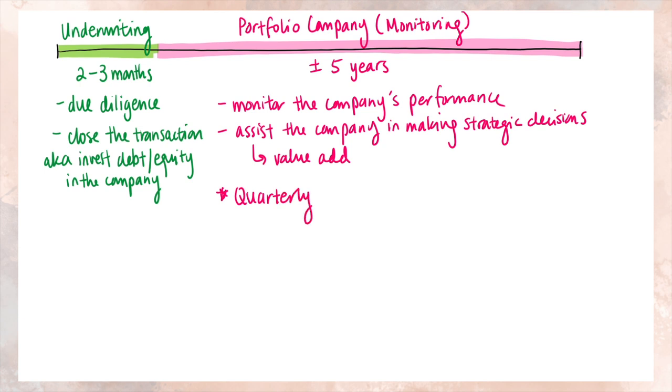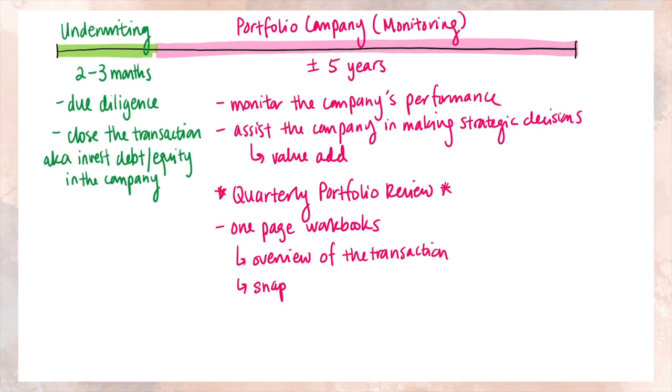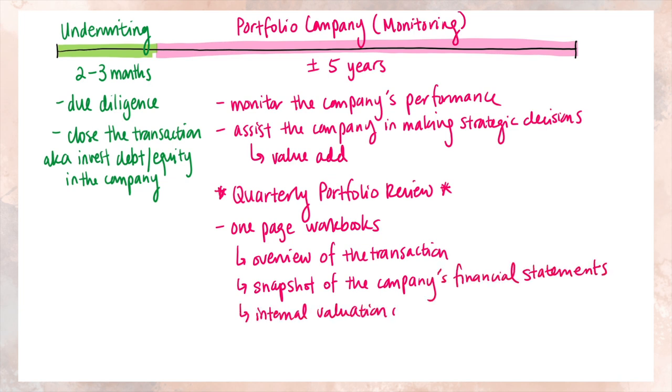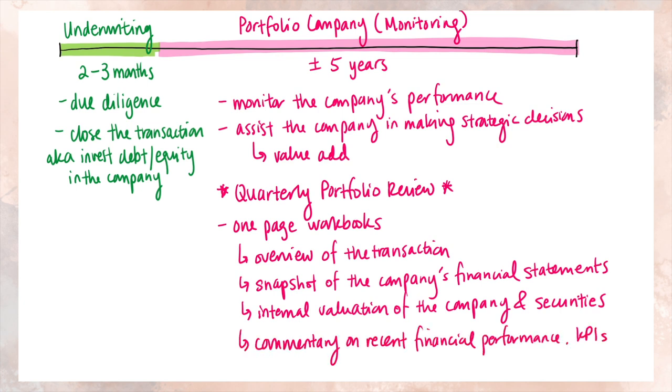So every quarter, we have a firm-wide portfolio review. For each company, we put together a one-page workbook that includes an overview of the transaction, a snapshot of the company's financial statements, an internal valuation of the company and the securities, and commentary on the company's recent financial performance, key performance indicators, customers, and investment outlook.